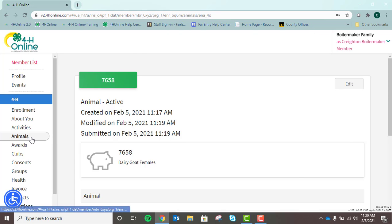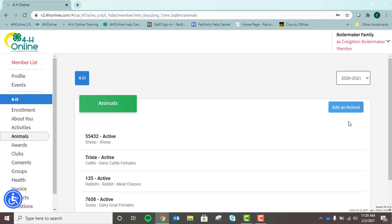We'll go back to our animals tab, where we can add another animal. If we needed to go to another member, we could go back to our member list to find the next member to enter animals for. Do note that animals are co-enrolled in family profiles. So we've entered this doe in for Creighton, but once it is identified, it can be used as identification for all members of that family. Again, animal sharing is only allowed within the family.